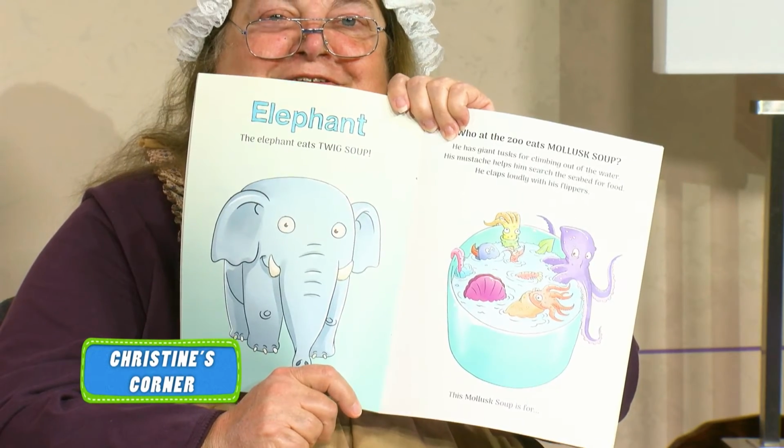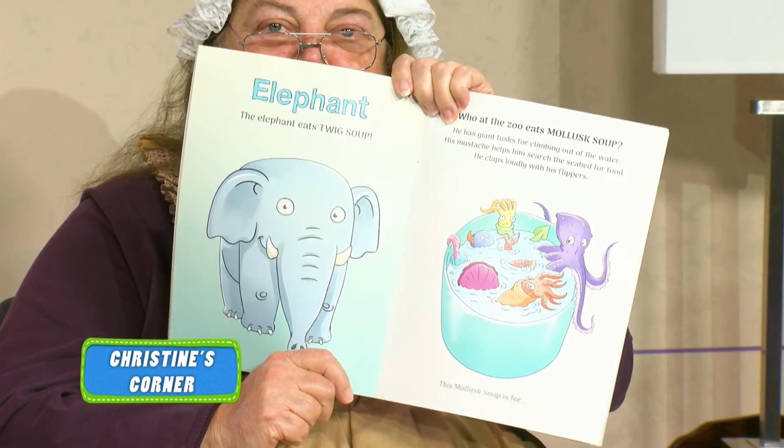Who at the zoo eats twig soup? He rolls in the sticky mud to keep cool. He trumpets loudly when he's surprised. Woo! He lifts heavy objects with his long gray trunk. Yes, this twig soup is for the elephant. The elephant eats twig soup.